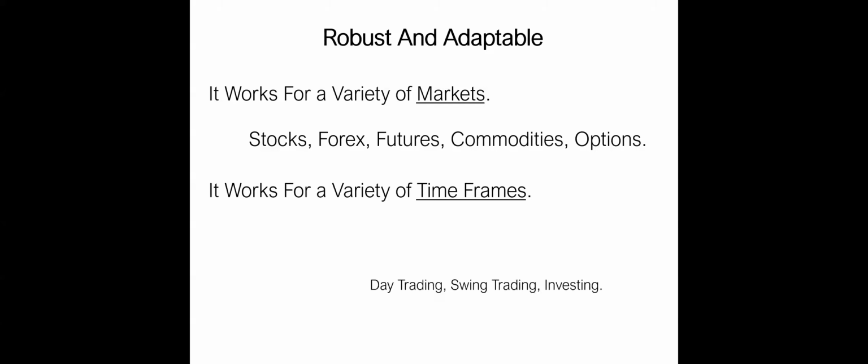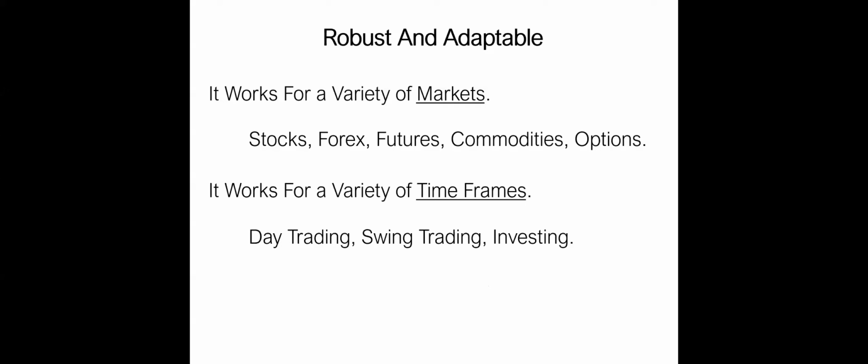I mean, all markets are auction places: bids, asks, buys, sells, and supply and demand. Because of that, it's a universal trading method. Stocks, forex, futures, commodities, options, it works for all of them, because all we're really doing is measuring the imbalance of supply and demand. And it works for any time frame. The time frames are just fractals, and the indicators that we use, everything, just adjusts to whatever time frame you're looking at. Day trading, perfect.